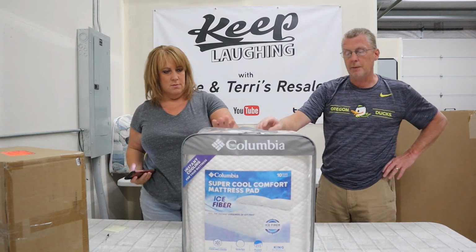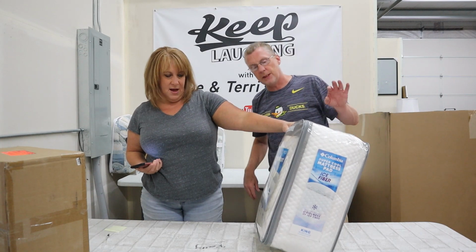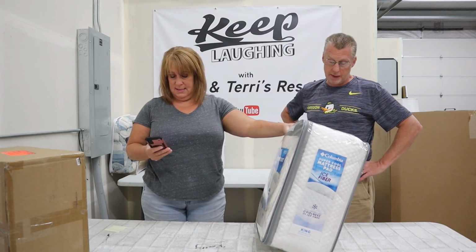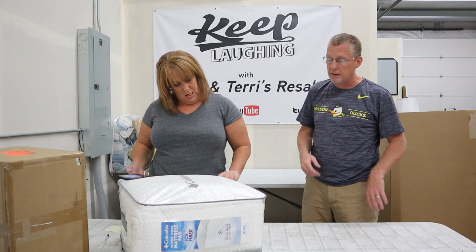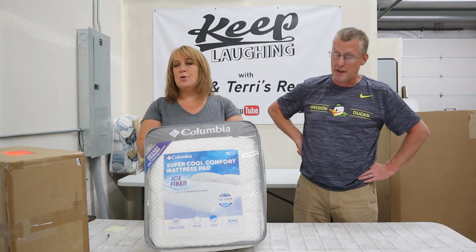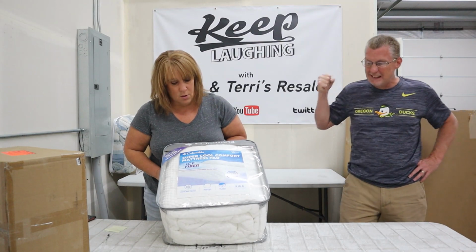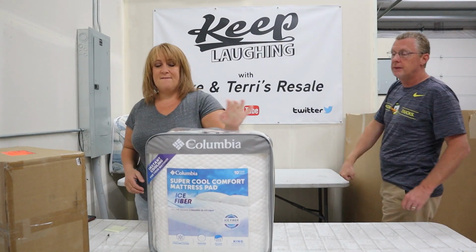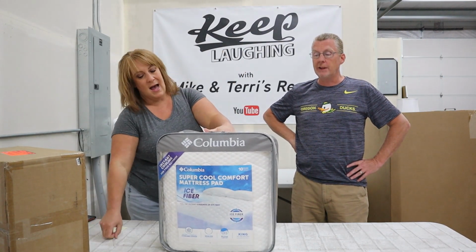Columbia, super cool mattress pad. They call this, what is it? Ice fiber. Oh yes. We've had these before. This one didn't even look completely factory packed, and we sold them pretty well. This one is factory packed. $210 this retails, and it's king size. Very, very nice mattress pad. $210. I think we can get $75.